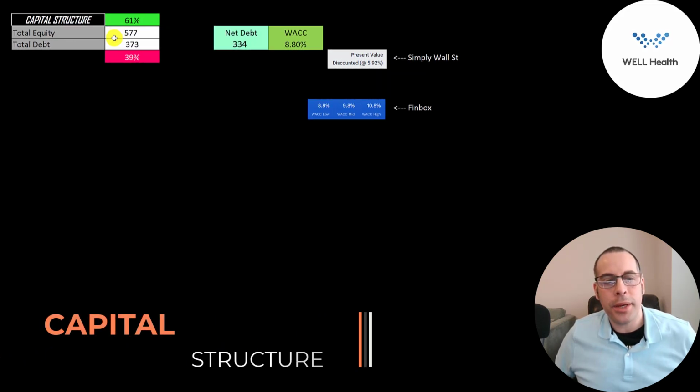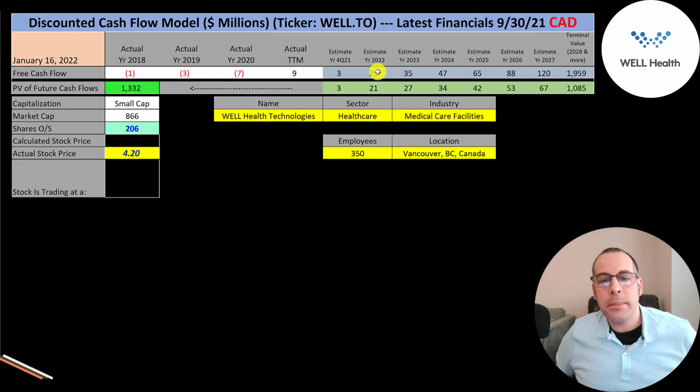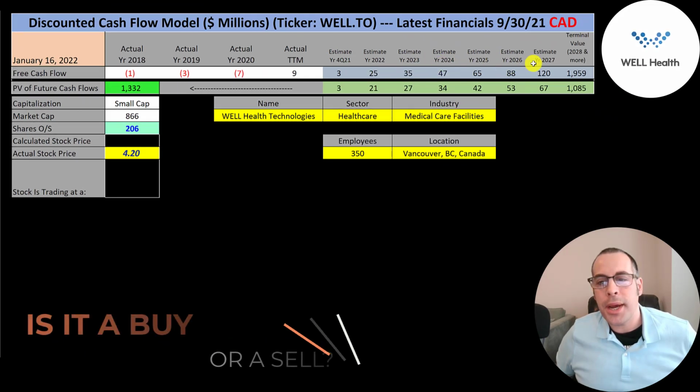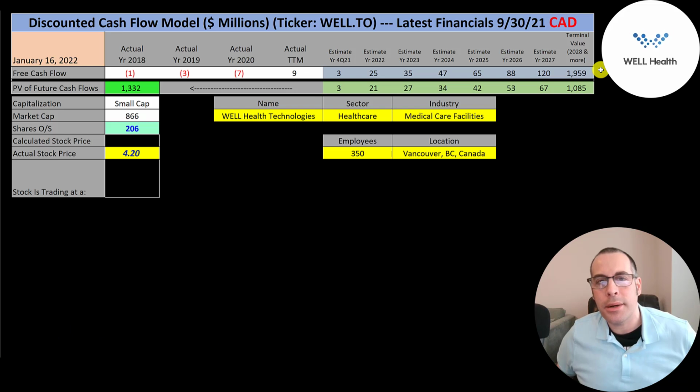Let's look at the capital structure. 600 million of equity, 400 million of debt. They're 61% equity, 39% debt. Their net debt is 334 million. And I gave them the lowest whack on Finbox, 8.8%, and that's a discount rate we're going to apply to the future cash flows. We estimated 7 years of future free cash flows. We also estimated a terminal value, which is all cash flows past year 7, that's $2 billion. We discounted those numbers back to today using the weighted average cost of capital. We get a value of the company of $1.3 billion.